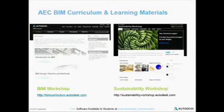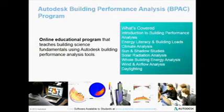They actually have now set it up so that they have something called a Building Performance Analysis Certification program, which allows you to do a course within it, and by doing that you can learn those headings on the right hand side there to cover those areas. So instead of trying to read it, you're actually doing a little mini course within the sustainability workshop, and you get a nice little certificate for yourself when you finish going through that course.